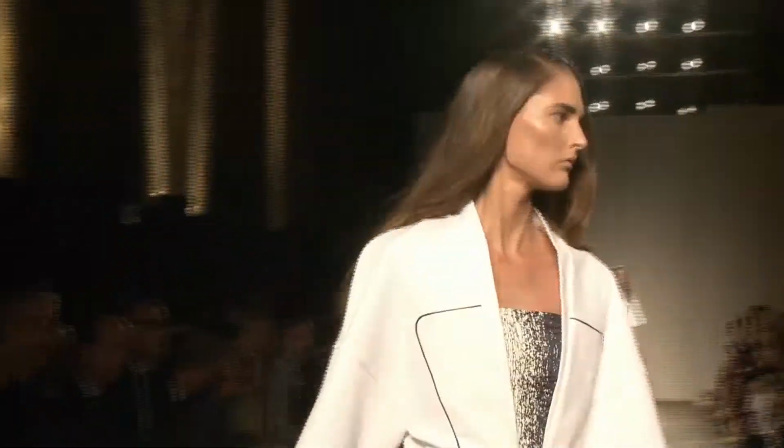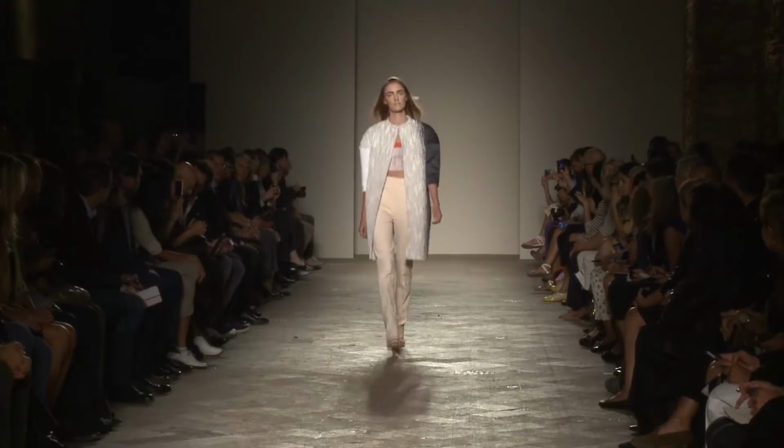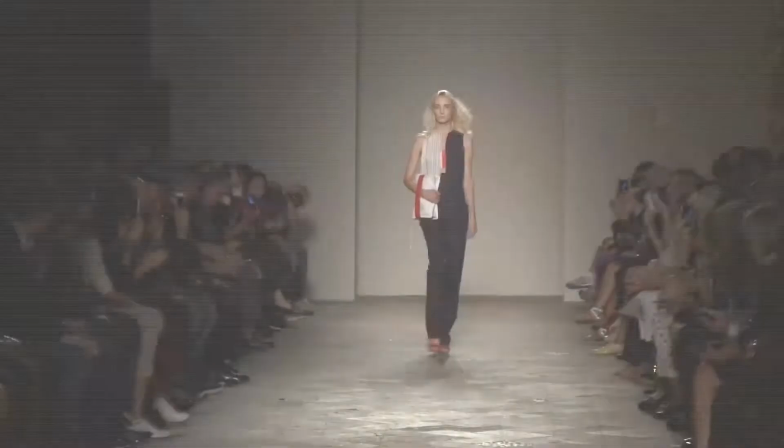The inspiration of this collection are two. One is the suprematism of Kazimir Malevich, a Russian painter, very conceptual and very strict. And the other one was a coat that I found in Paris in a flea market, a Moroccan coat that inspired me especially on the fabric.